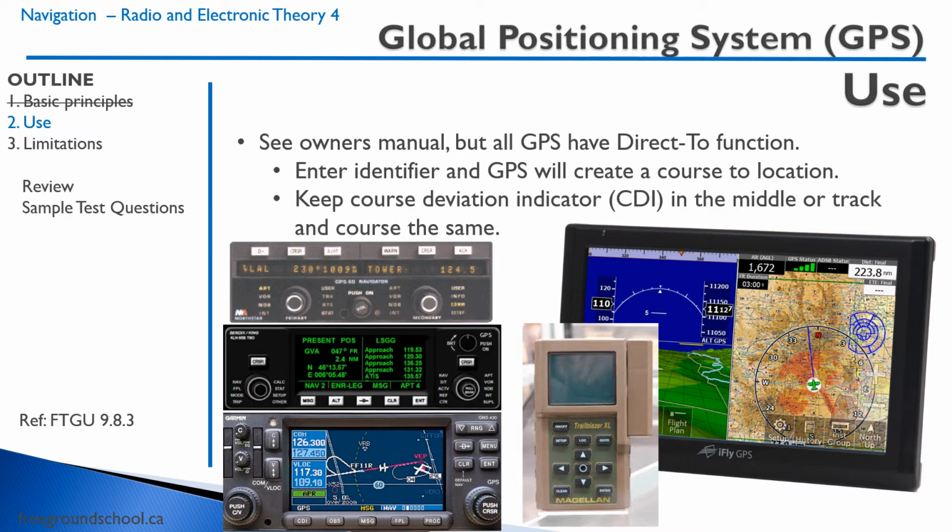Here are just some different units. The first one, this Magellan unit, like early 90s maybe. And then they had these North Star units on the top left, these GPS 80s, I believe they were called. It's just one single line of display and a bunch of knobs. Then came the KLN 90B. This was the first approach certified GPS, the one with the green text there. They were quite good units. You could fly approaches with them. They didn't have a moving map, but you could do a lot with them.